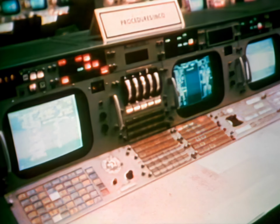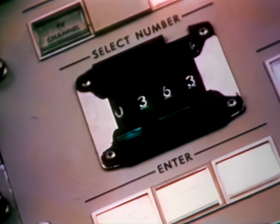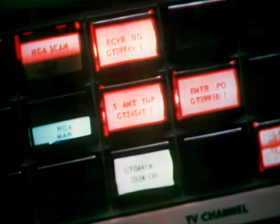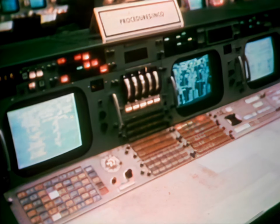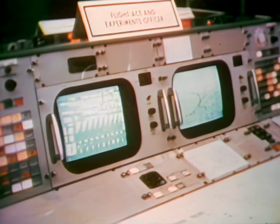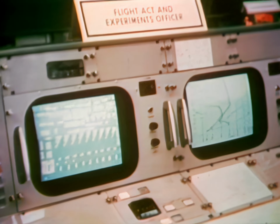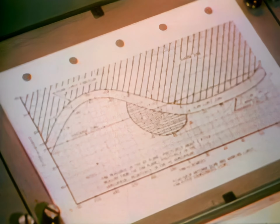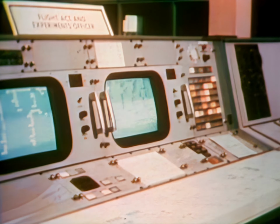At a dual console, the Procedures Officer coordinates activities and data requirements for the flight controllers in MOCR, while the Instrumentation and Communications Engineer, INCO, assures correct operation of the Command and Lunar Module's communications systems. The Flight Activities and Experiments Officer, FAO, keeps the flight plan updated and coordinates inputs to the crew during the mission. He also monitors the progress of experiments and crew activities.